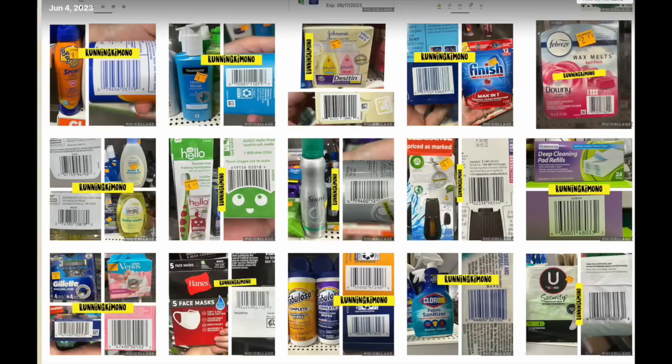I went out on Saturday, shot a bunch of fresh new photos, and there are some new items in the clearance section as well. I visited four different stores, and I have a cross section, stuff that was popping up everywhere, and we're going to be diving into that in a quick second.